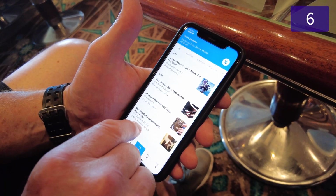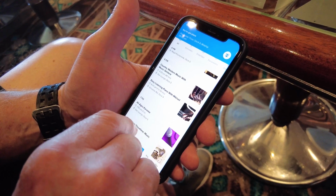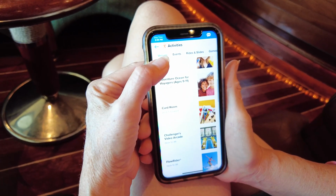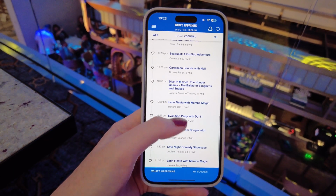Number 6. Check the cruise planner. This is the hub for all the information on your cruise and what is available, like port times, excursions, activities, and more. The more you can pre-plan, the more time you will save later, and maybe even money.